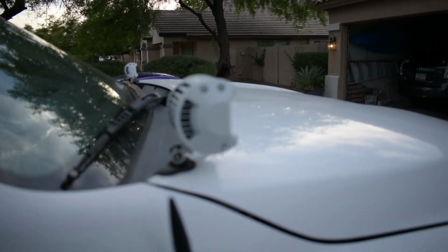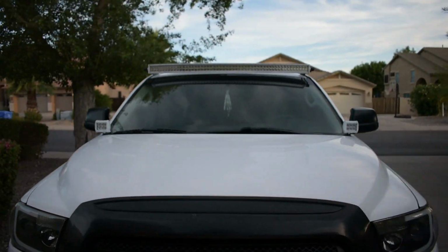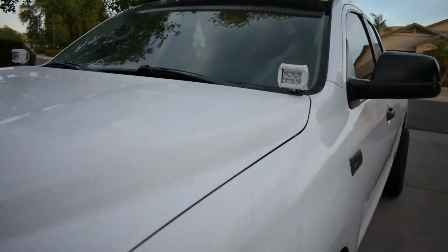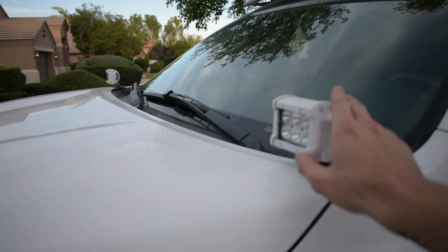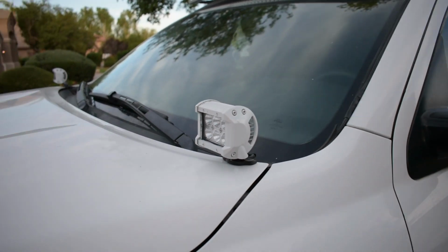All of them are color matched with the same duplicate color and clear coated. I think it looks better than it just being black. I get compliments on those a lot actually, asking how I color matched them, and I literally just masked off the light, masked off other parts, and just painted it with the duplicate color.